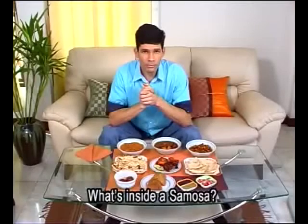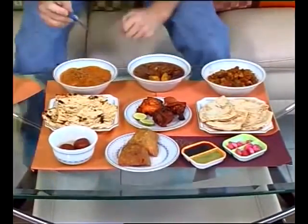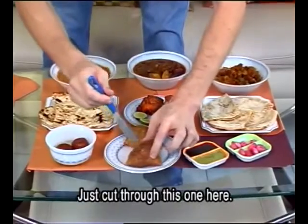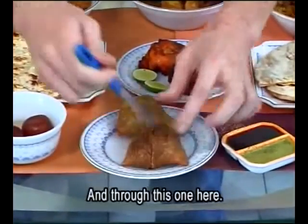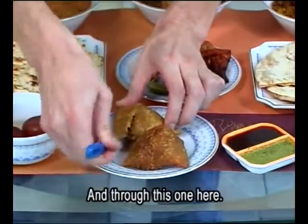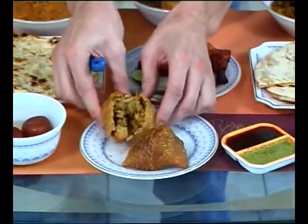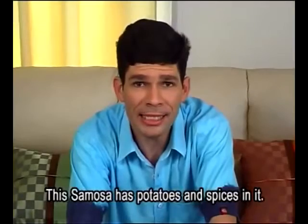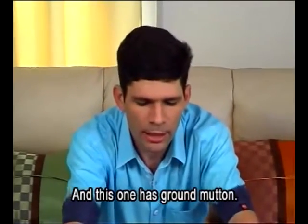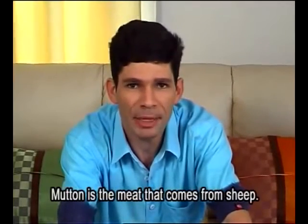What's inside a samosa? I don't know. Let's open them up and see. Just cut through this one here. And through this one here. This samosa has potatoes and spices in it. And this one has ground mutton. Mutton is the meat that comes from sheep.